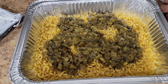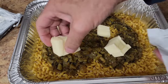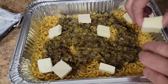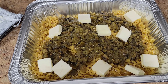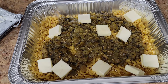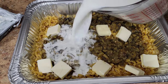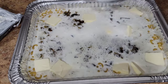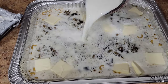I'm going to put in a stick of butter. I've already got it diced up. Doesn't matter how you put it in, just get it in there, because normally I'll use 5 cups of milk, 1 cup of heavy cream. Don't have any heavy cream. So I'm going in with 6 cups of just regular vitamin D milk, whole milk. And in this pan, it just fits. That was 5, and here's one more.